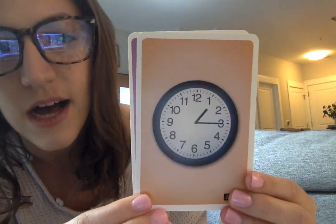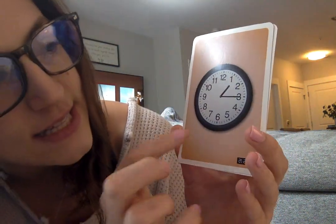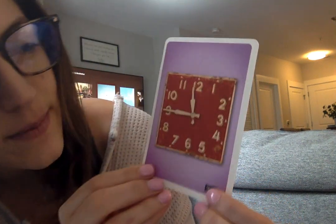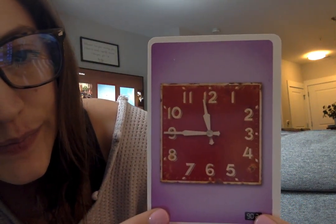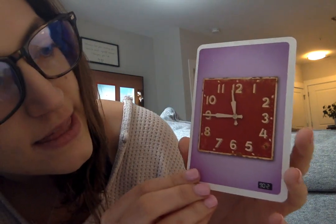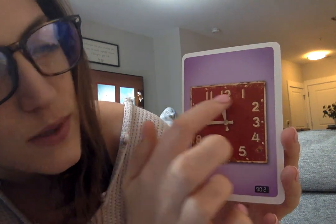What time does this clock show? This clock says 1:15. What time does this clock show? Be careful. This clock says 11:45 because we know we can't say the hour until it passes it up, so it's still 11:45.